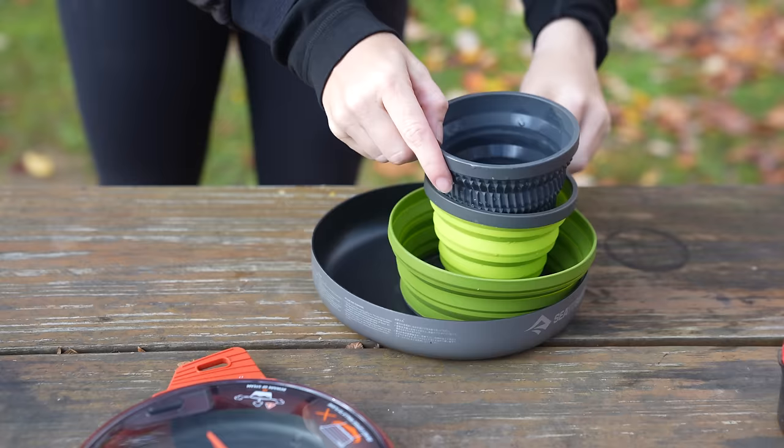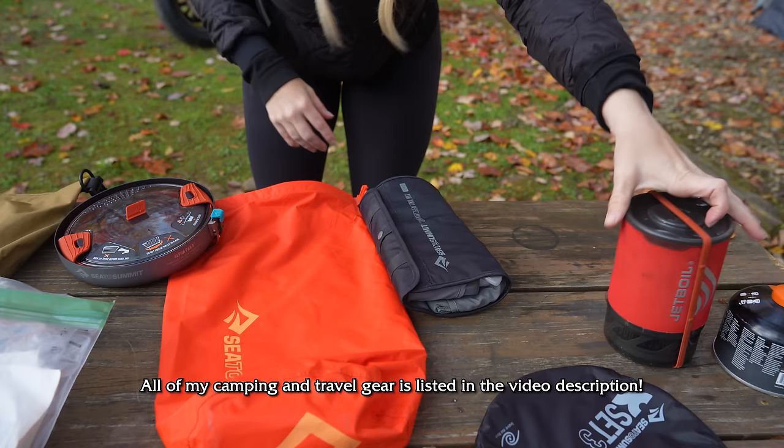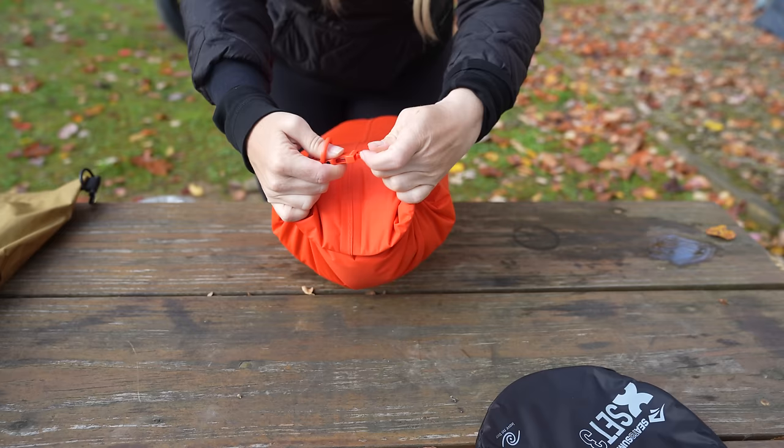One of the things I really like about the X-Series cookware is that it's made of high-grade collapsible silicone material. Once everything's folded up and packed into each other, I store all of the cookware in its own 8-liter dry bag so that any food residuals stay off whatever else might be stored in the bigger dry bag that y'all are used to seeing packed up on the back of my bike.